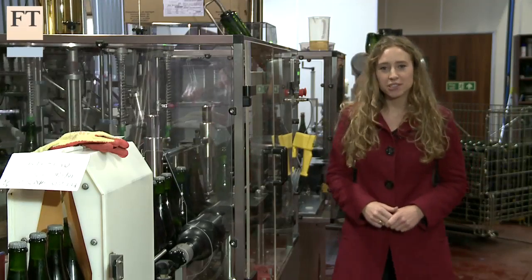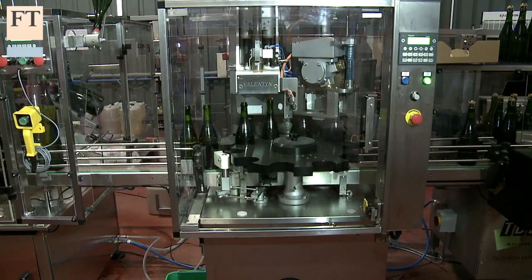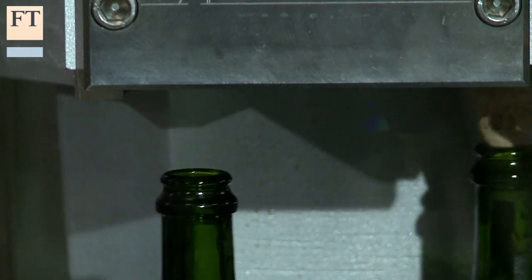1,700 bottles can pass through this machine every hour, which means work that used to take 2 days now takes half a day. The purpose of a disgorging line is to get rid of the yeast that has created all those wonderful bubbles in the wine. The yeast is still in the wine, they've done their job and we need to get rid of them.